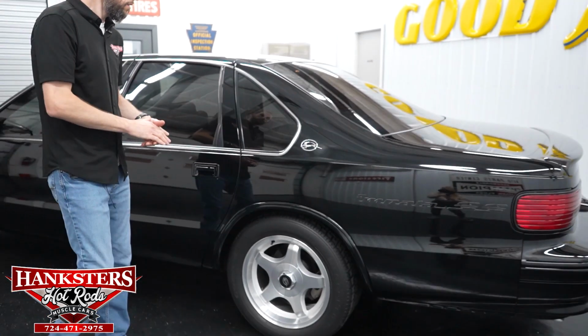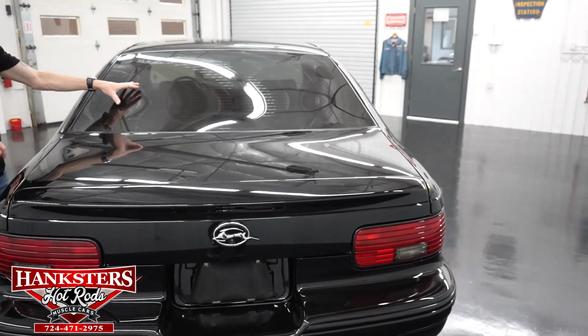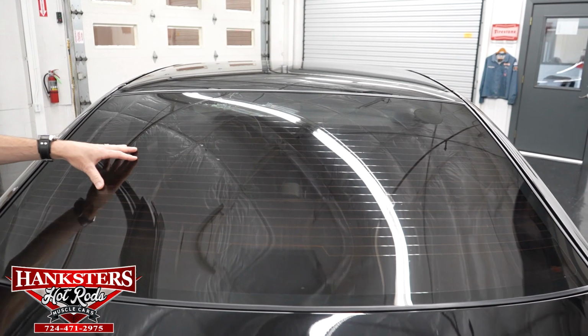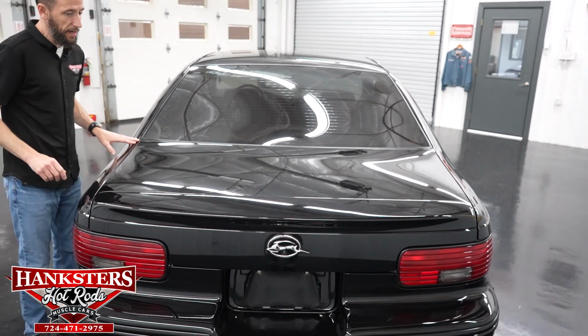Moving along here, you can see we got the Impala SS emblems on the quarter panels that they had come with. Back window, no chips and cracks. It is tinted, and we do have the rear defrost and third brake light. Trunk gapping to the quarters, nice and even, and that is on both sides.